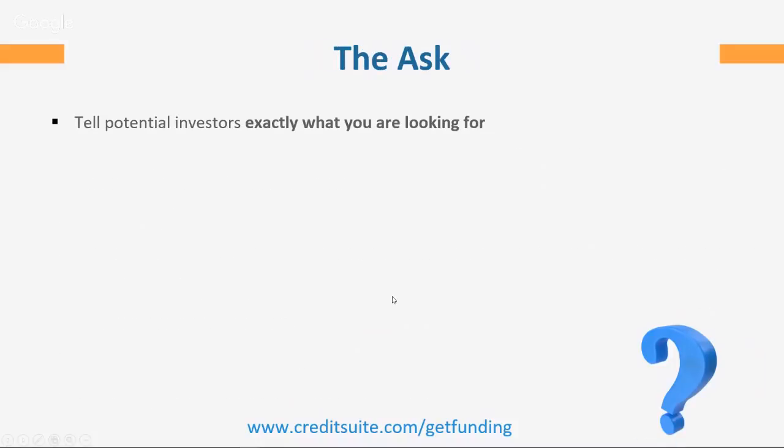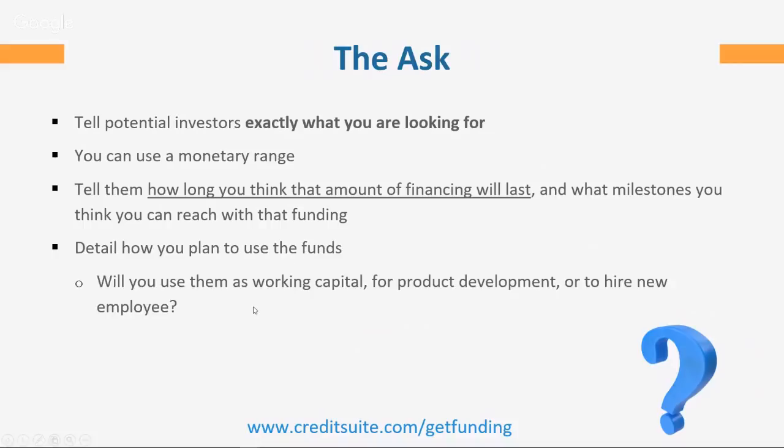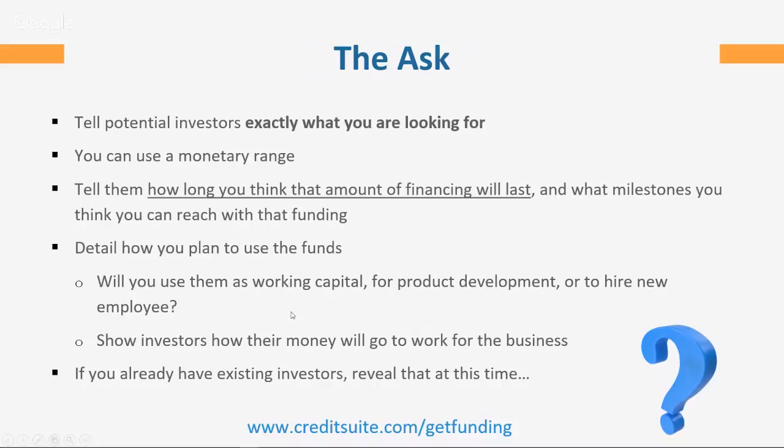The ask. This is where you're going to tell potential investors exactly what you're looking for. You can use a monetary range of money. You could tell them how long you think the amount of financing is going to last, what milestones you're going to hit to be able to get more if you need it. Details of how your plans could use to get the funds. Will you use them as working capital for product development, hire new employees? You want to show investors how their money will go to work for the business. Now, if you already have existing investors, reveal at this time if you have them, okay, and highlight which ones may be well known.